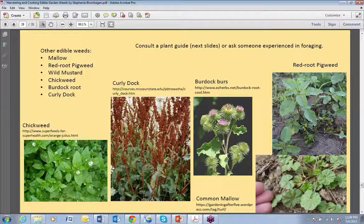Curly dock, I have not tried this one yet myself, but many of the books I have say that it's edible. And then chickweed. Chickweed also is good in salads and is fairly common in gardens.